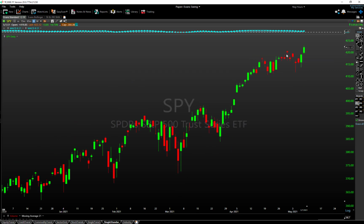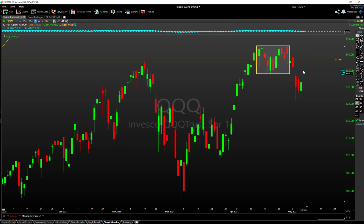The S&P 500 launched immediately to new highs. Nasdaq 100 is still down here. It's off of highs now, and there's all this supply right up here. So the Nasdaq's in a tougher spot, and it is below this pivot high from February. So from a relative perspective here, the Nasdaq has to prove itself still.